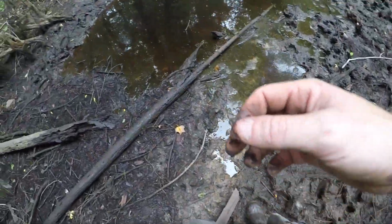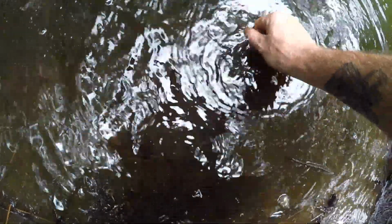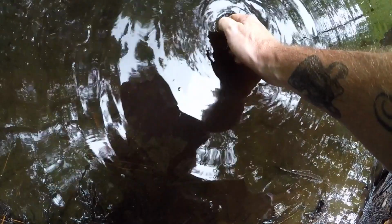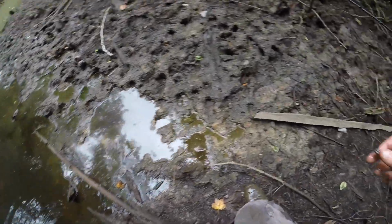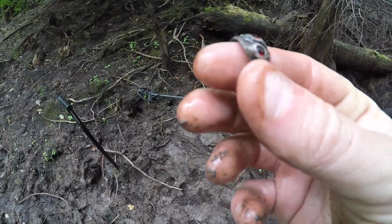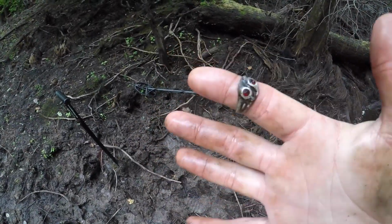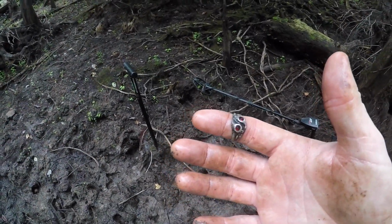Let's get over here in the water and wash this thing off. Let's see what we got. I'd say it's definitely silver. If it's been in this muddy, swampy stuff this long and hasn't turned green, I would think that's silver for sure. Check that out. Isn't that sweet? Looks like it's got a snake head on it or something with two red stones in it. We'll definitely keep that and put that in the pocket and keep on looking. So we'll be back in a minute.